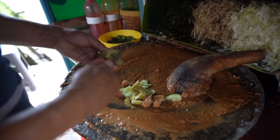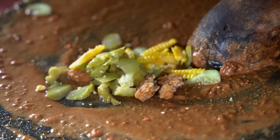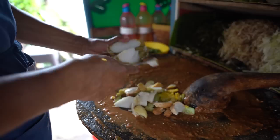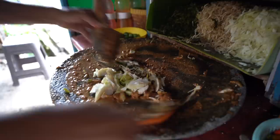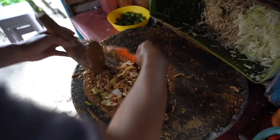This is a vegetarian dish, very popular in Indonesia. This is a good option if you don't want to eat meat and eat something light. That's rice cake. More veggies, bean sprouts, cabbage, mixes it. It's gonna be awesome. Sweet peanutty breakfast.